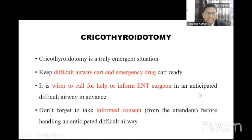See, cricothyrotomy is a truly emergent situation. Keep the difficult airway cart and emergency drug cart always ready before you jump for cricothyrotomy. It is always wiser to call your senior or inform an ENT surgeon in advance in an anticipated difficult airway. Don't forget to take informed consent from an attendant before handling an anticipated difficult airway.